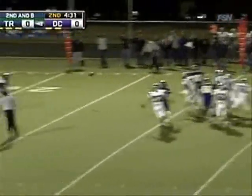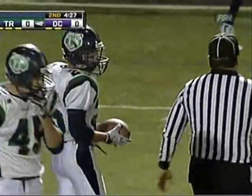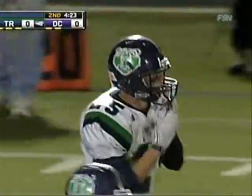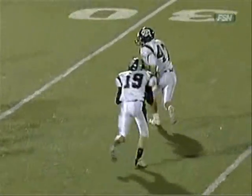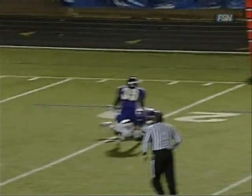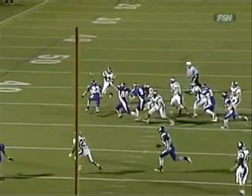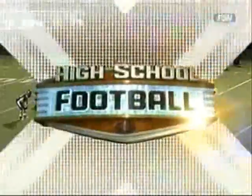Second and 8 now. Westmoreland rolling out to his right side, wants to pass, throws the ball low. Was it caught? I think they say it will be caught. Yes, they're marking it down. Watch Kyle Kempf. Westmoreland gets flushed out of the pocket, and I tell you what, I think he did get both hands underneath the ball. A little better look this way, kind of a knuckleball throw, and I don't think either official.